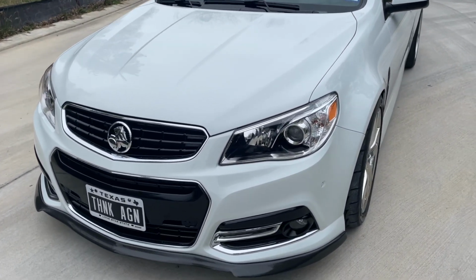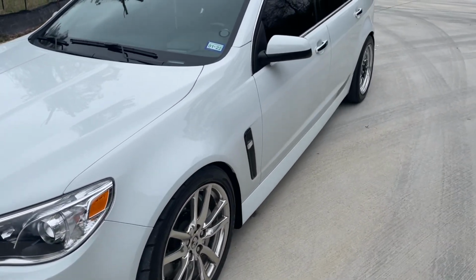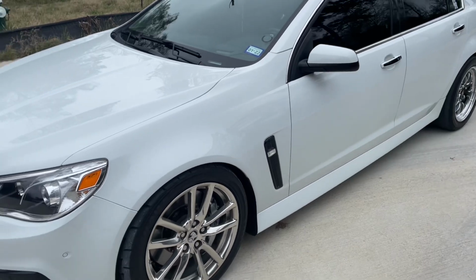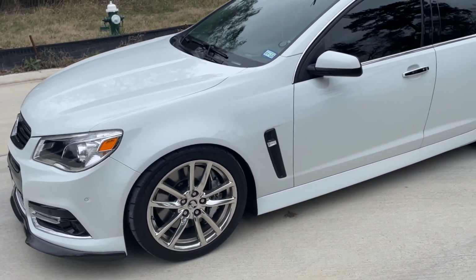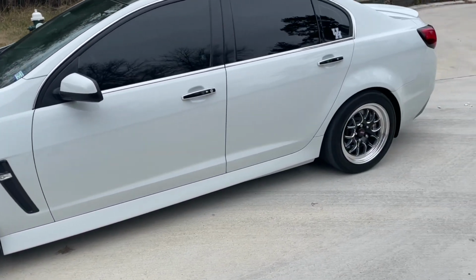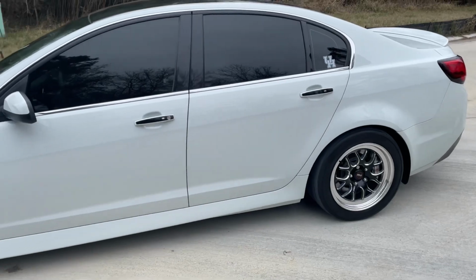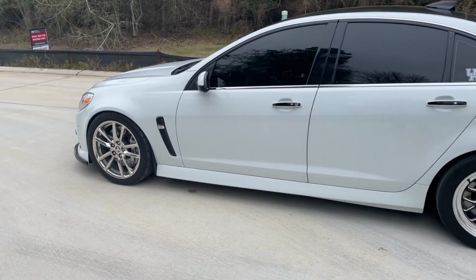It's been a little bit more, like 8 months now. And the car's supercharged now with the LSA blower. It's been fantastic. I love it. It's been treating me well. We did run into some issues at the very beginning, but we got that ironed out.